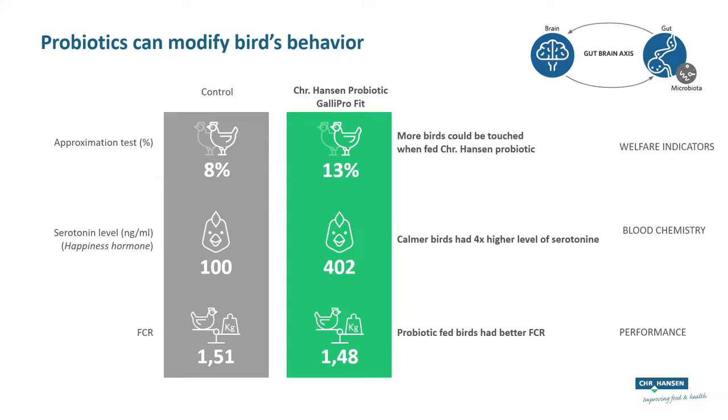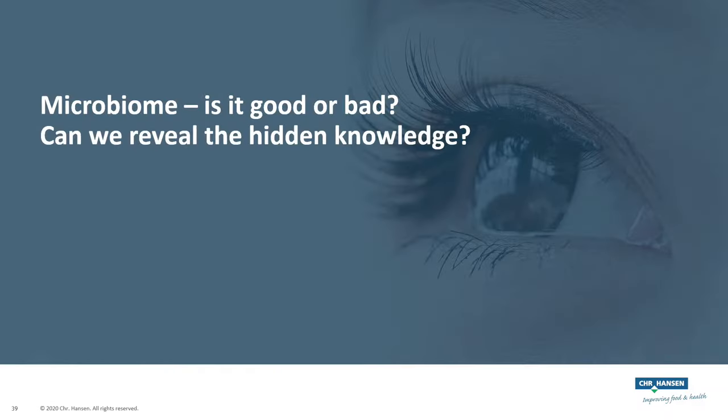And you might say, okay, happy birds, better serotonin, but we still need to produce protein, we need to earn money. Is it translated to the performance? Yes. Also, as you can see, the group fed with galliprofit had better FCR. We look even farther in the gut morphology, and we have seen there was a 23% higher absorption surface, so the crypt-villi ratio was higher. That means the more nutrients could be absorbed by birds, and that's probably explaining part of this performance improvement.